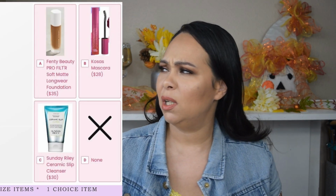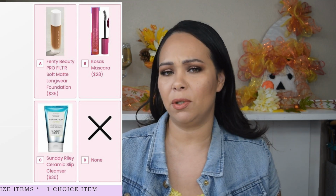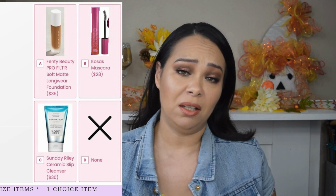So guys, we just have a few more. Just stick around. This one I'm excited for. This is Fenty Beauty Pro Filter, the Soft Matte Longwear Foundation. Retails for $35. Is that how much I paid? I thought it was a little bit more. Now I don't remember. I love this foundation.